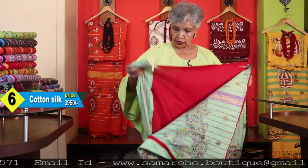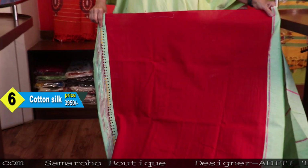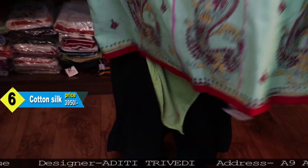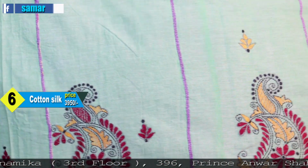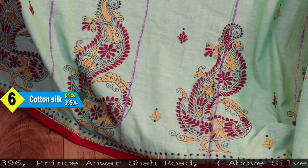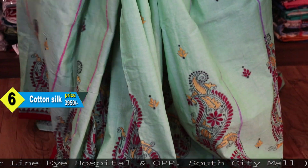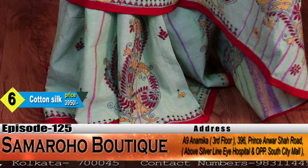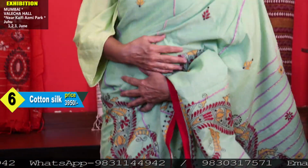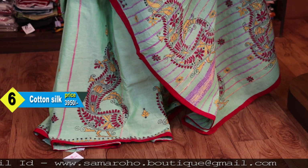Now almost the same color as my outfit, the green, a nice shade of green. This is a red blouse, bright and nice. Here it is, like this, the peacock. Combine contrast. Not jewelry, means jewels are not required, the earthy things will go nicer.